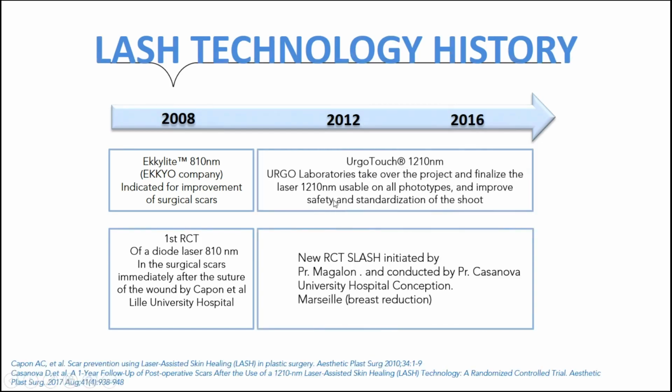And in 2012, a company called Urgo Laboratories, which now has a turnover of about 600 million euros in France, took over the project and finalized the laser.